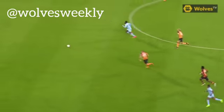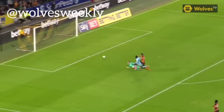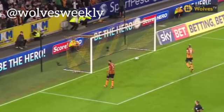Just tried to do too much. And Dicko could be in. Can he seal the win? Yes, he can. Through the goalkeeper's legs.